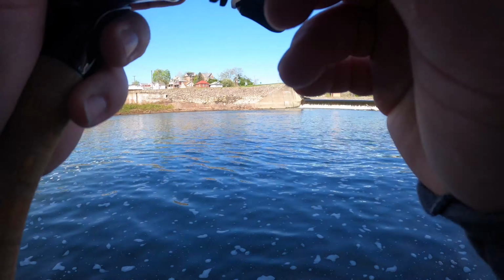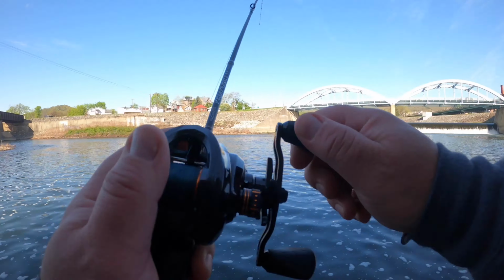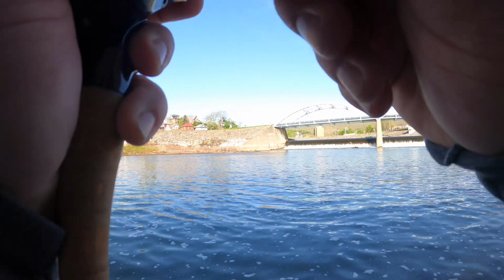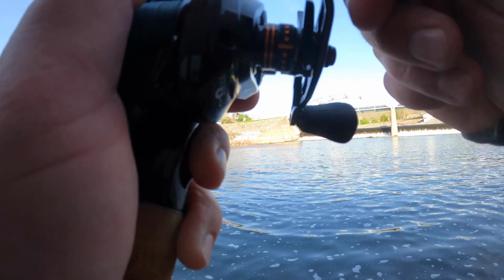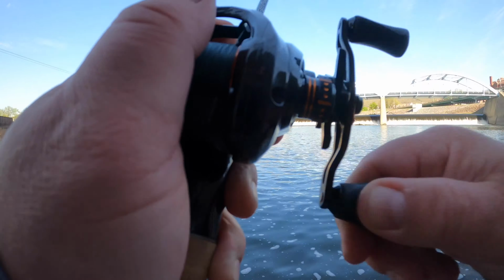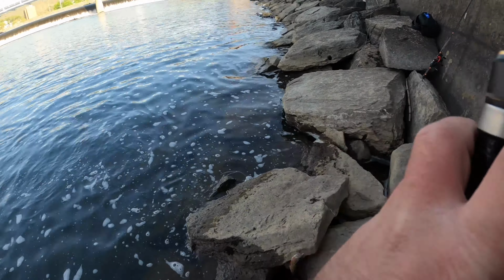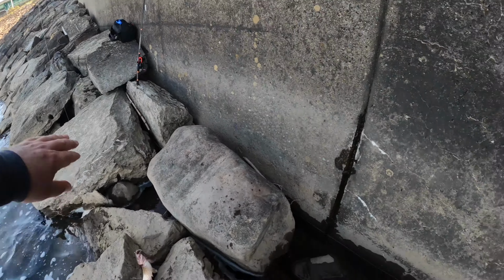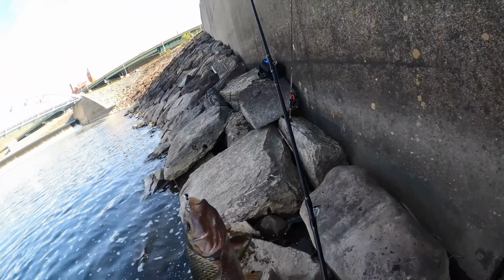Oh, got one. What'd I say? I just know it whenever those casts are right there. Come on, stay on. What the heck? Is that a bass? It came up to the top. What the heck? What is this? What is this? What are you? Oh, it's another fall fish. Well, you didn't look like it. You're like water skiing, bro. Like water skiing it. Another one, man, look at that.